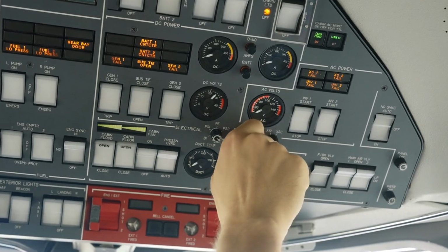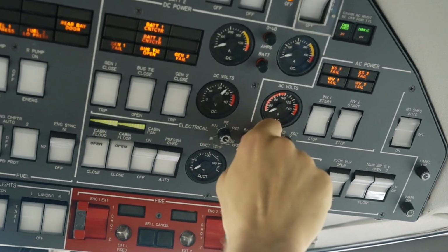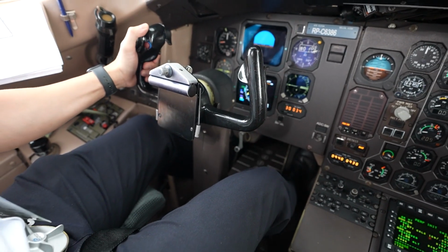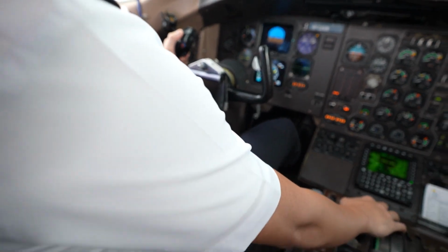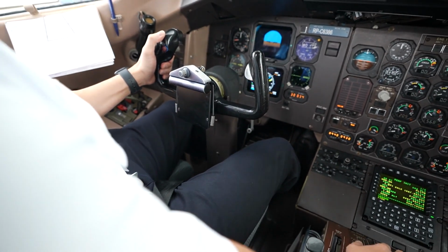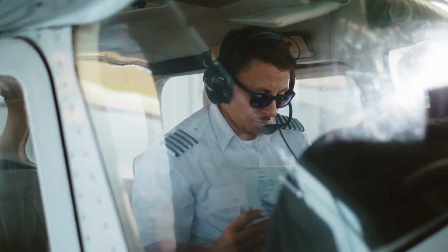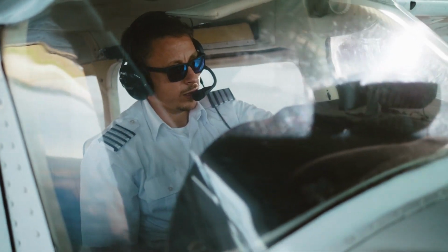To qualify for a student pilot certificate, there's no minimum aeronautical knowledge or experience requirement. However, the applicant must be at least 16 years old, or 14 for glider or balloon pilots, and possess the ability to read, speak, write, and understand English. Despite this, there are specific aeronautical knowledge and experience requirements for student pilots to embark on solo flights.